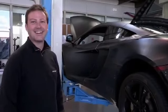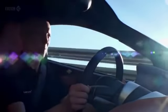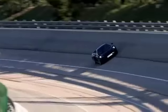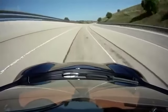The first time I went on this curve, yeah, I thought I was going to crash. To expose any weakness from high mileage wear and tear, the team put the car through the kind of stresses it would accumulate over several years.